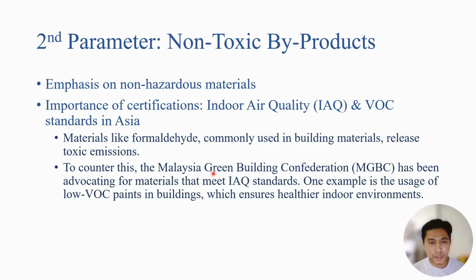Alright, so now we move on to the next slide. We take a look at the second parameter, that is non-toxic byproduct in the construction of a green building. Some building materials can be harmful. In Malaysia, we are trying to use safer materials that are not just better for the people, but also for our health and for the environment.